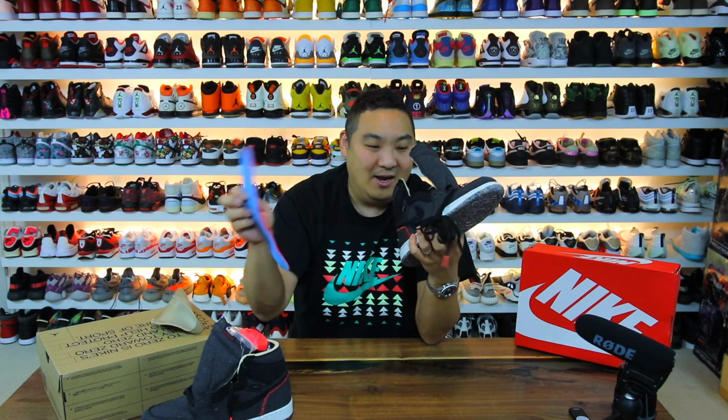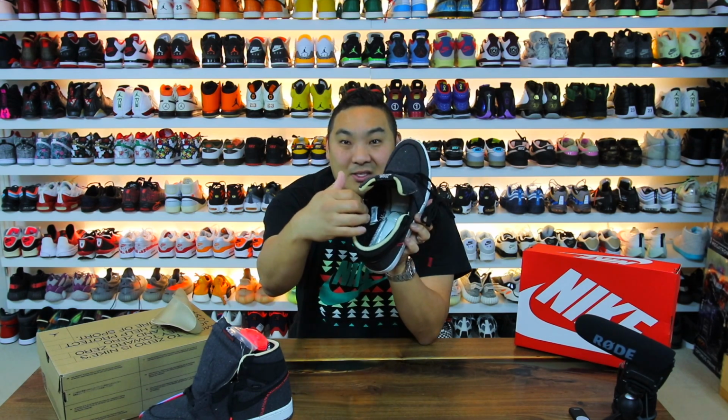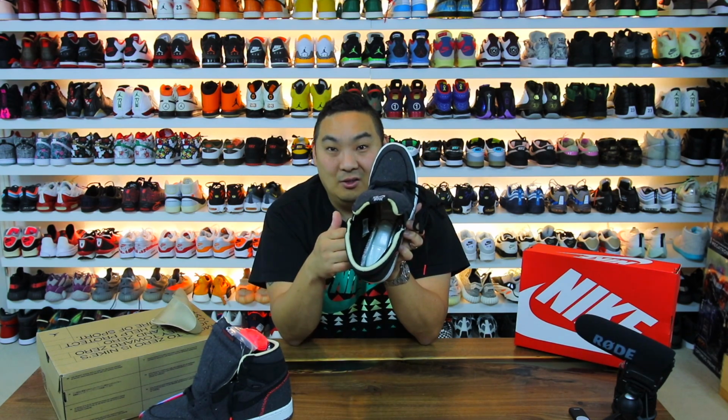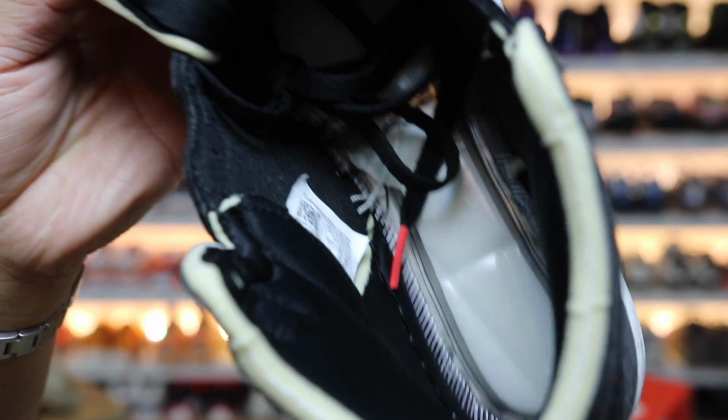Maybe it's because it's recycled, I don't know, but it's so bad. In the inside of the shoe though, I was like, what is going on? This is zoomed directly on your foot. This is straight up the Zoom Air unit right underneath this flimsy little padding.